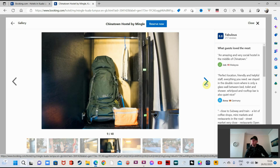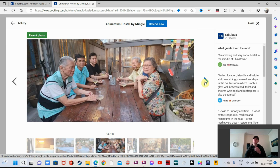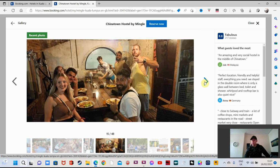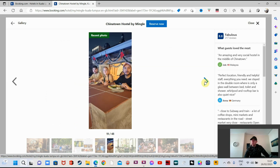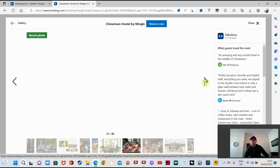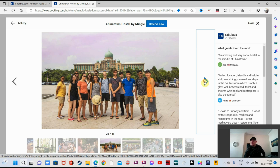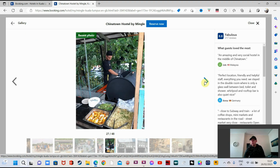You've got the budget twin room. You've got somewhere to put your rucksack, your bags. And as you can see from the pictures, the place looks to be really friendly, which is fantastic. And if you check out the reviews too, it says an amazing and very social hostel in the middle of Chinatown, which is very good for the person reviewing this hostel here. And Anna from Germany has said, perfect location, friendly and helpful staff, everything you need. We stayed in a double room where it's only a glass wall between bed, toilet and shower. Whirlpool and a rooftop bar is also quite nice.